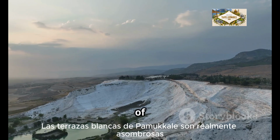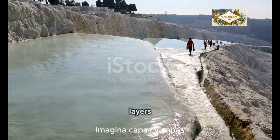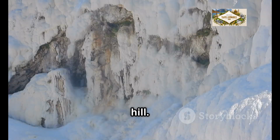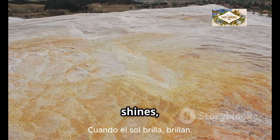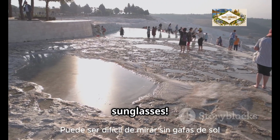The white terraces of Pamukkale are truly amazing. They are the star of the show here. Imagine layers and layers of white rock. They cascade down the side of a hill. It looks like a giant frozen waterfall, or maybe like big soft steps made of clouds. When the sun shines, they sparkle. The white color is so bright, it can be hard to look at without sunglasses.